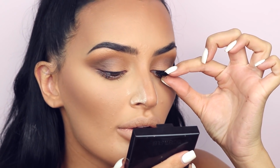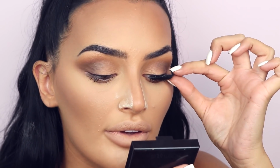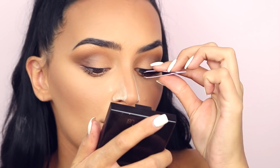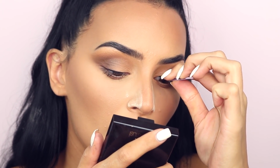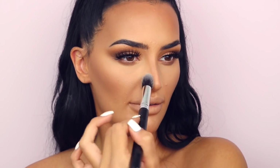I'm gonna stick my lashes on, going outer corner, middle, and then for the inner corner, because I'm using black eyelash glue, I like to use tweezers to place the inner corner. I'm just gonna dust off my nose with this brush. This is the Blank Canvas F40 brush. Just gonna lightly dust that off.